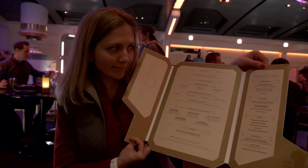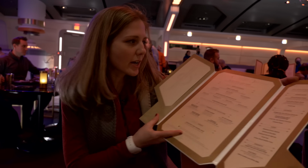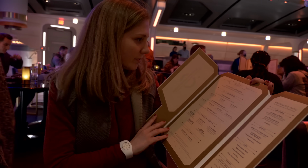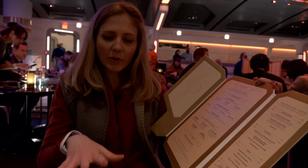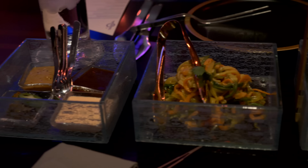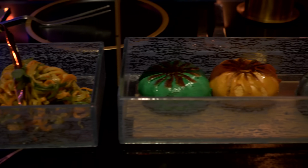Dinner is a multi-layered show. Everything's very customized. This is the evening with Gaya. And the 3-course meal is set, but this is a reference of what we'll be getting, and we can order drinks to go with it.